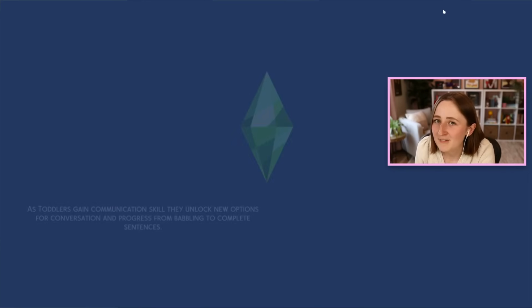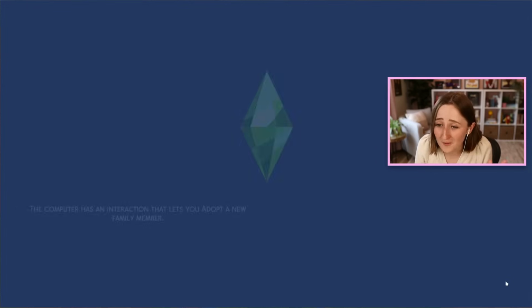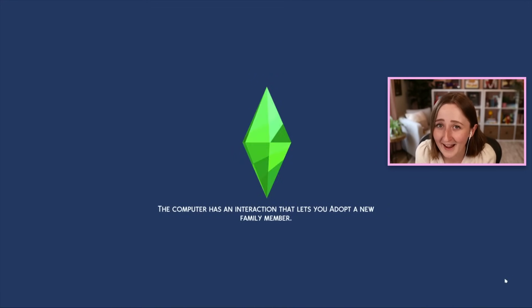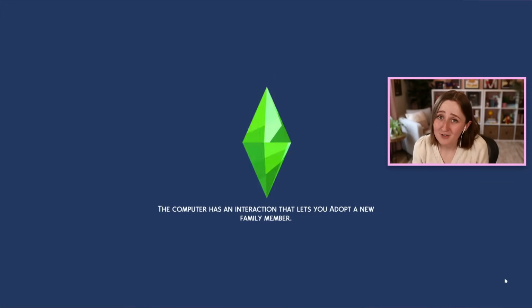Honestly, the thought of her having only 1 stuff pack and it being the bowling stuff pack is really funny to me. I don't know if that's true, but of all the stuff packs to pick, the one that you pick out is bowling. It would not be my first recommendation, but I mean, if you like bowling, then go for it.